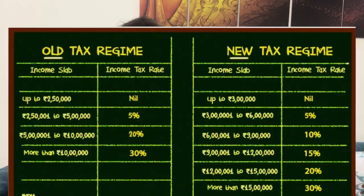Now, in the new tax regime, up to 3 lakhs, no tax is paid. From 3 to 6 lakhs, 5% tax is applicable. From 6 to 9 lakhs, 10% tax is levied. From 9 to 12 lakhs, 15% tax is levied, from 12 to 15 lakhs, 20% tax is levied, and beyond 15 lakhs, 30% tax is applicable.